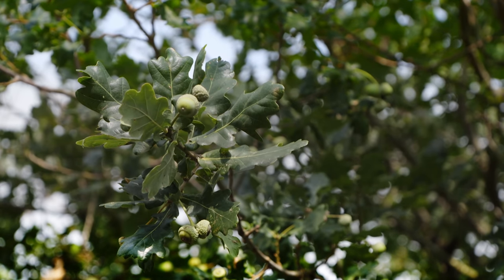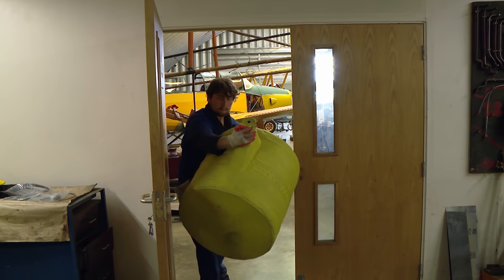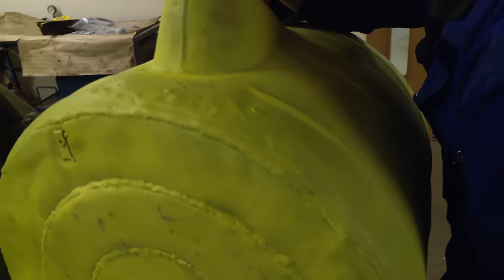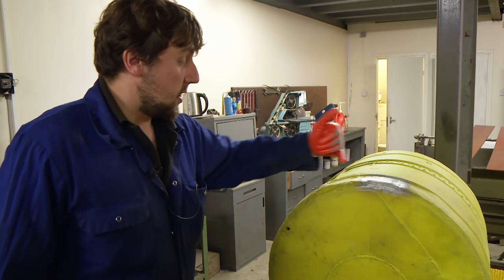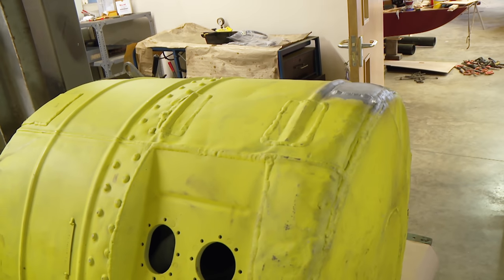At Wickenby, the team are starting the last lap in the marathon restoration of the N3N biplane. The fuel tank proved a bigger problem than Lewis expected. What we've done is removed the original primer, and we've found an area of corrosion up on the top here. So the corrosion was removed, and we've replated the top section, as you can see.